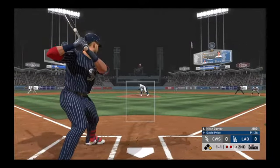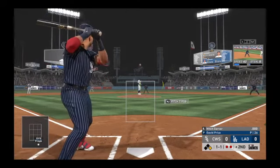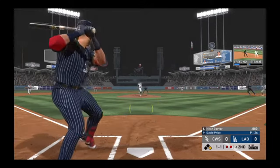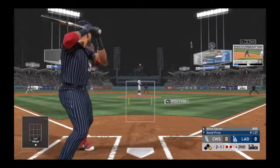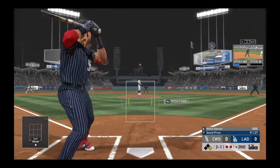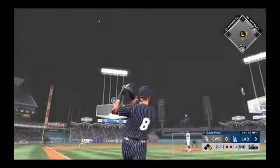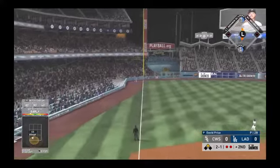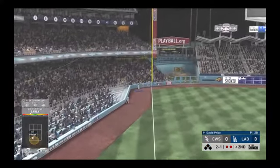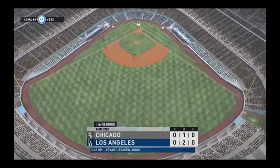Price ready with the 0-1. A runner on first with 2 away. No offer on that one. 2 balls and a strike. In the air, down the line in left. And as it turns out, the 2-out walk doesn't come around to haunt him as that ends the inning.